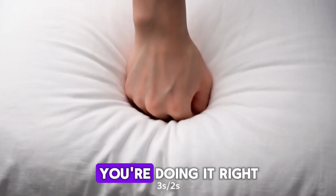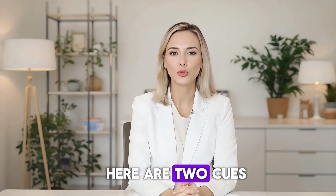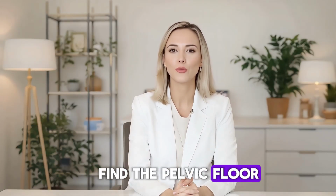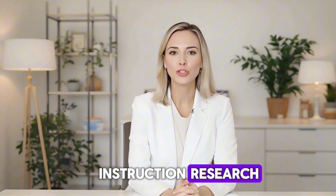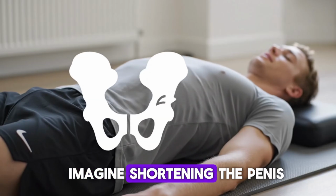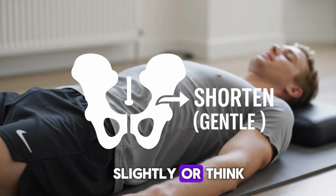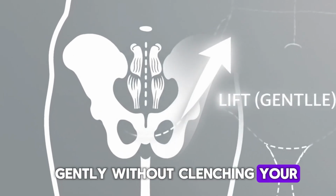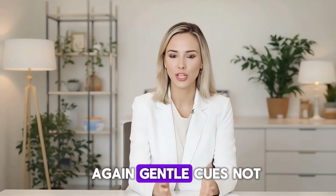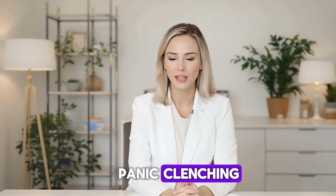If you're not sure you're doing it right, here are 2 cues that can help you find the pelvic floor more directly, used in pelvic floor instruction research. Imagine shortening the penis slightly, or think lift the base gently without clenching your entire body. Again, gentle cues, not panic clenching.